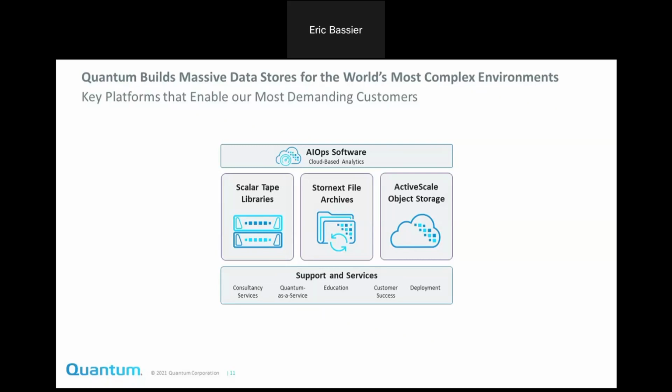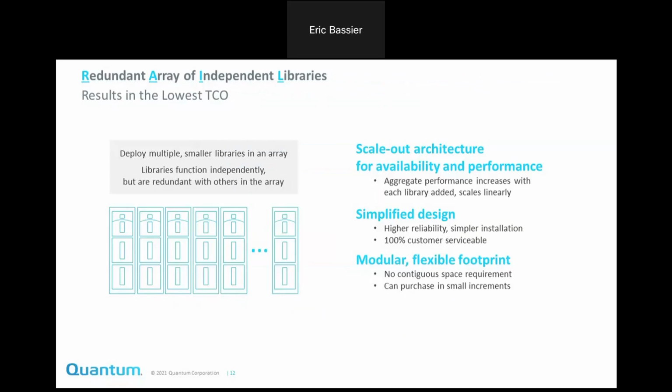So we can offer these as products, or we can offer it as a fully managed service like we do with our object storage services. I want to talk a little bit about RAIL, or redundant array of independent libraries. This is how we advocate deploying tape at hyperscale.